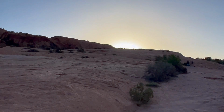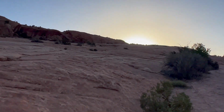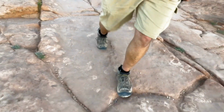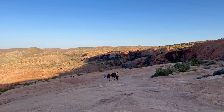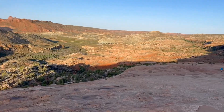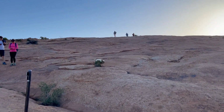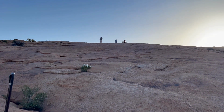Here we go. Starting up the slick rock slope. Right into the sunrise. Gotta take a few breaks on the way up. It's a workout. I've seen about a dozen people head down already, so hopefully that means all those cars down there are just for sunrise, and they're leaving. Almost up the steep part. So I get up to where those people are up there, and that's the worst part done.